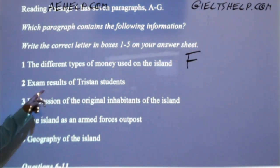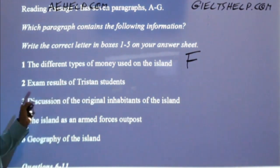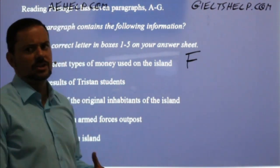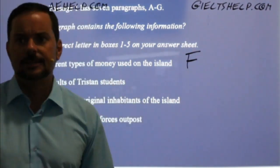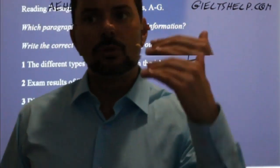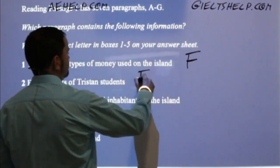Number 2, exam results of Tristan students or Tristanian students. Number 2, where did we visualize for number 2 the students that are speaking a strange language and wearing glasses? Yeah, there you go. Firdav, Zainab, very good. So you're keeping that visual logic, Danish, in your mind. Absolutely. E is correct.